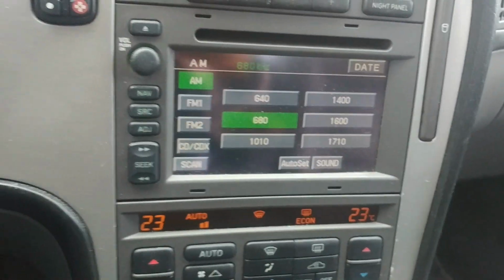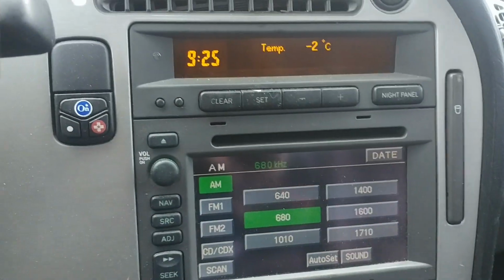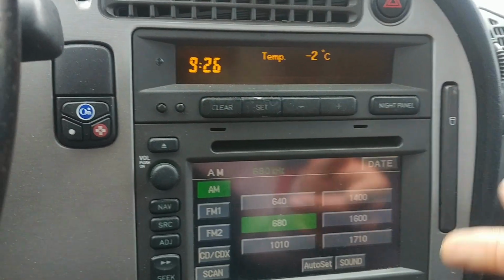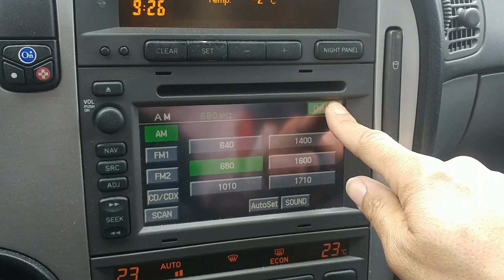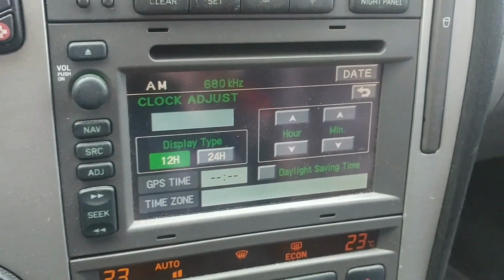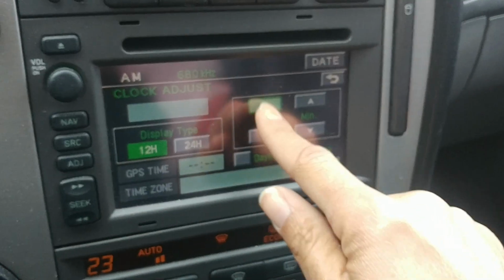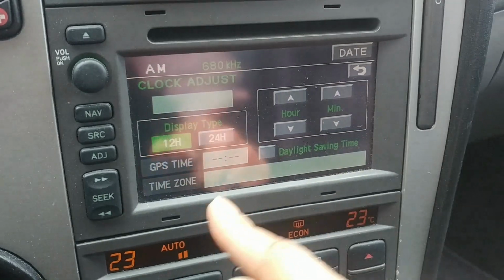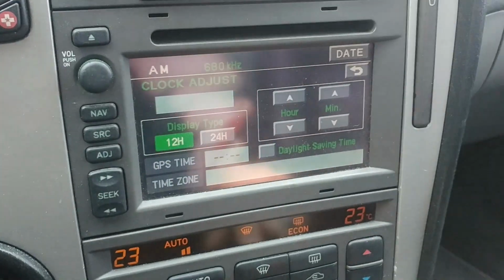Okay, so here we go. What we've got here, we've got the date here. Now, what you should be able to do is just press date and the date should just pop up on the screen, but it doesn't. Press and hold date, and there you go. Nice and blank. Oh, let's put on daylight saving time. Oh, no, you won't let me do that? Oh, okay, how about if I switch to 24 hour? Oh, you won't let me do that either.